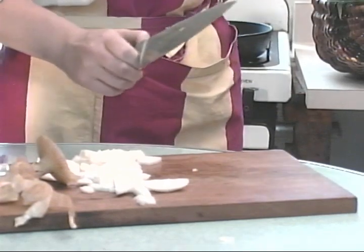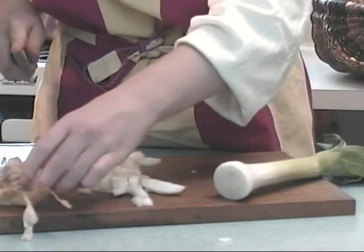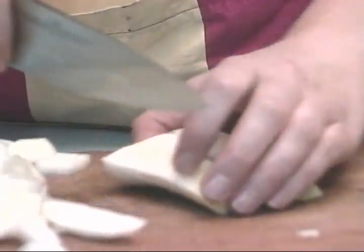And next, chop up this leek. Leeks are in the same family as the onion, but they have a milder flavor. These can be kind of sandy. This one looks pretty good, but if you see any sand in the inside of it, you might want to rinse it off after you chop it. But this one looks good.